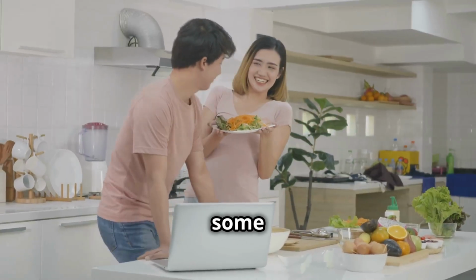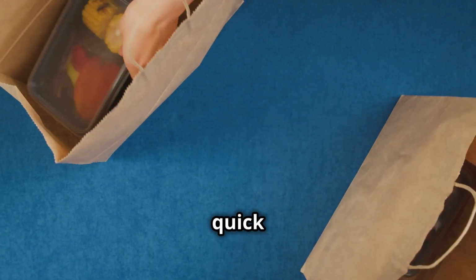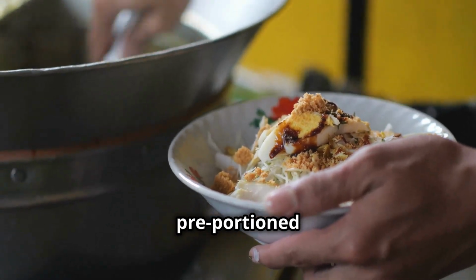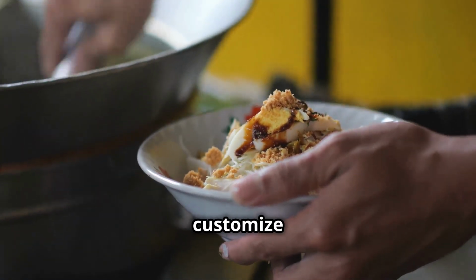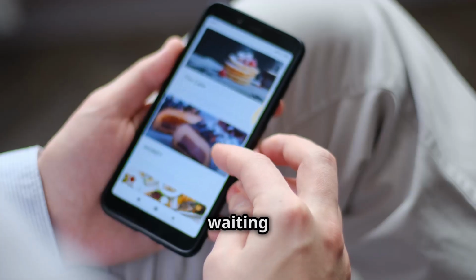Alright, it's time for some life hacks. EveryPlate isn't just for dinner. You can use these meal kits for meal prepping your lunches or even quick solo dinners. The pre-portioned ingredients make it super easy to customize and add your own twist. Talk about versatility.